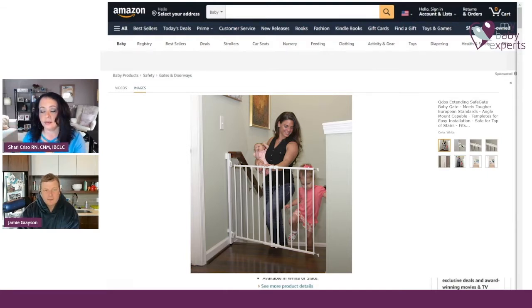It's great because it's strong and sturdy, and it's a one-hand open. It also opens in one direction, which is really, really important when you're talking about the top of a staircase. These are going to be installed and mounted inside or outside the door frame.